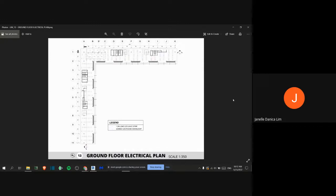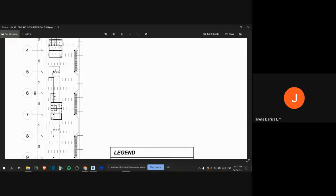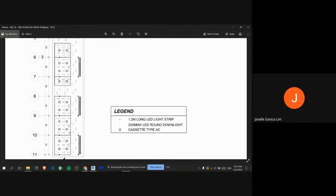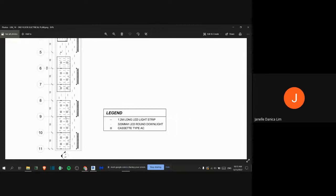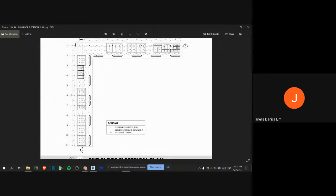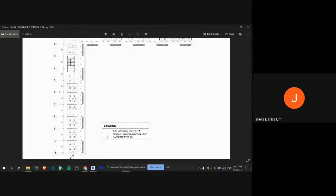And then this is my electrical plan. This is for the ground floor. I use a long LED light strip and round downlights. The round downlights, I use inside the rooms because they are small. And then for the second floor, I use the long LED light strip inside the rooms for the retail spaces. The reason why I use this is because it also supports my concept of having linear forms. This will draw the eyes of the users going towards the rooms and along the hallways.